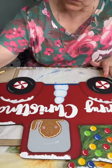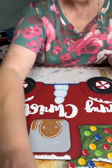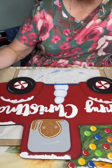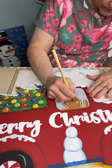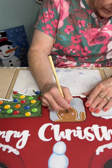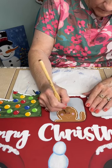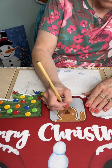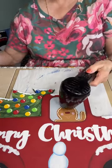Okay, we're going to do that nose in Rockwood Red Deco Art. And that's an itty bitty nose, so it won't take much. I'm just going to kind of outline him here. And again, I just did a C, and then a backward C, and joined them. Okay, now I want to put a second coat on it.